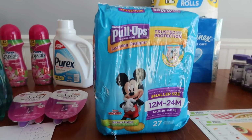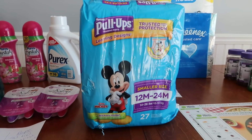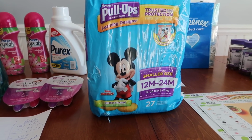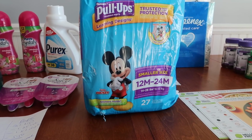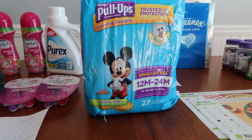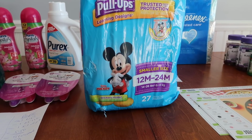So it is for this bag of pull-ups, the 27 count. On clearance here, it is $3.29. There's a $2 digital in your Walgreens account, so it would drop it down to $1.29. IBOTTA has a $1 rebate. Shopkick is giving back 500 points, which is basically 2 buckos. So it makes this free plus a $1.71 money maker.